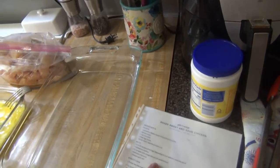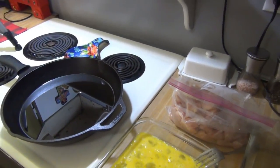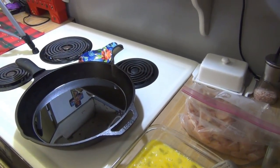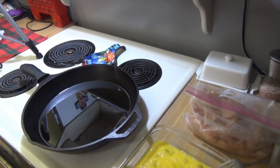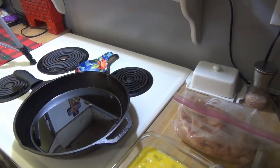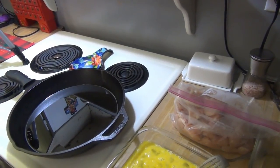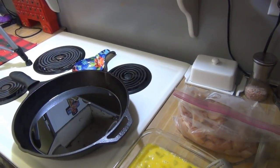I am doubling the recipe because tonight I am making dinner for my brother. His birthday is Friday the 20th. You guys are seeing this after that. But he's going to be 24. He wants to probably go out on his birthday. He doesn't know what his plans are yet. So I was like, how about I cook you dinner the Monday before?